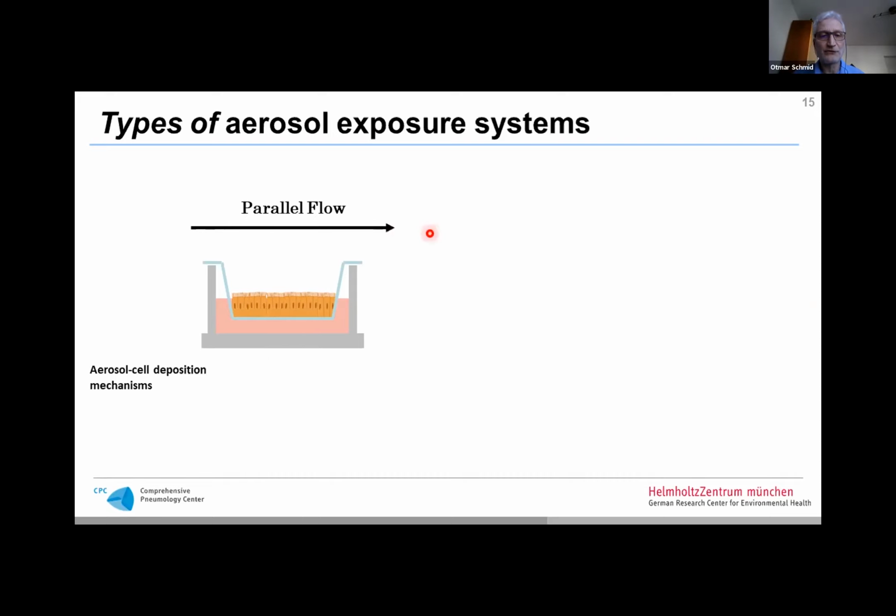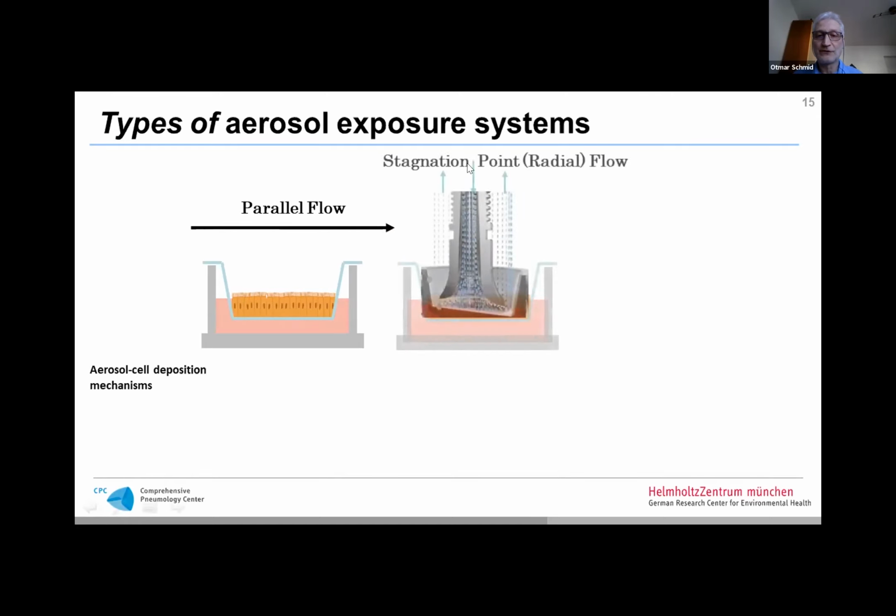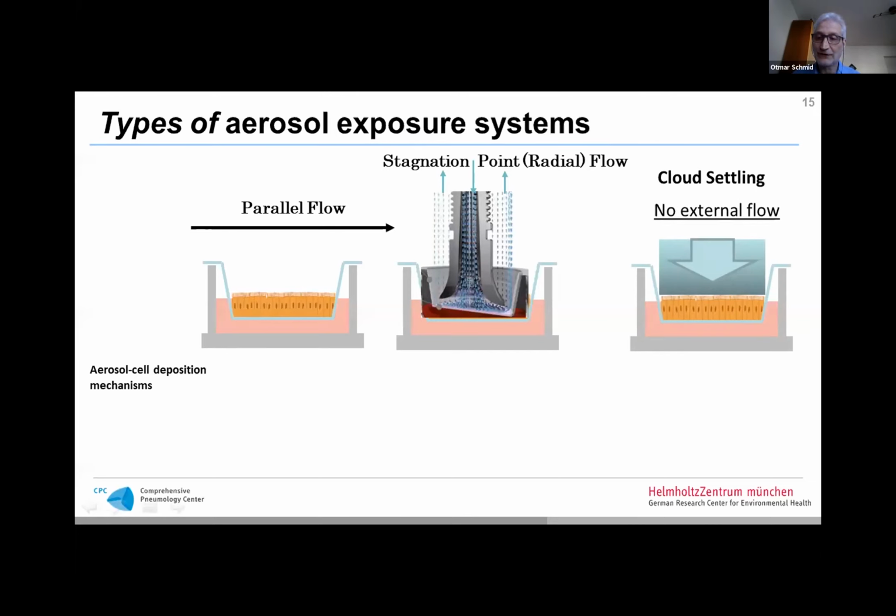There is the parallel flow device, where the air is just flowing by the transwell insert. Then there is the stagnation point flow system, where the aerosol is transported towards the cells, which are down here. And then this flow is radially diverted outwards and goes out here. So basically over the cells, there's a radially outward flow, which has advantages I will go to in a second. And the last setting is the cloud settling, where you generate a very, very dense cloud of aerosol just above the cells, and you let the particles deposit.